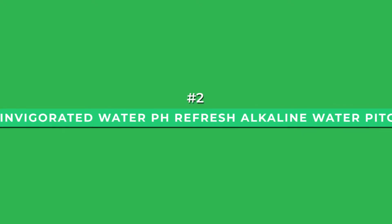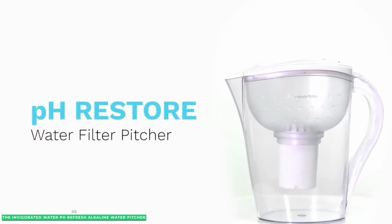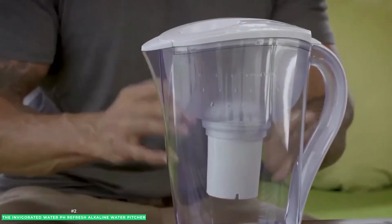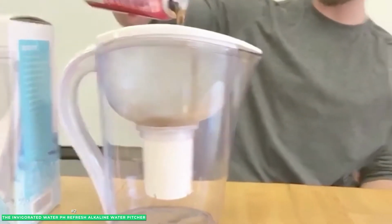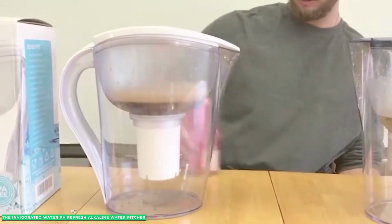Next at number 2, and the best pitcher option, is the Invigorated Water pH Restore Alkaline Water Pitcher. If you're looking for the most incredible tasting alkaline water from a pitcher, the pH Restore Alkaline Water Pitcher is your go-to. The Invigorated Water Pitcher works using multi-stage filtration to remove impurities from your water like chlorine, fluoride, and lead, while making sure that you get to keep all the essential minerals in water like magnesium and calcium, so you can enjoy the benefits of fresh alkaline water at home.